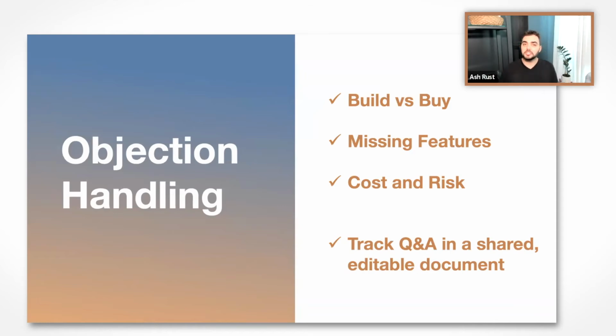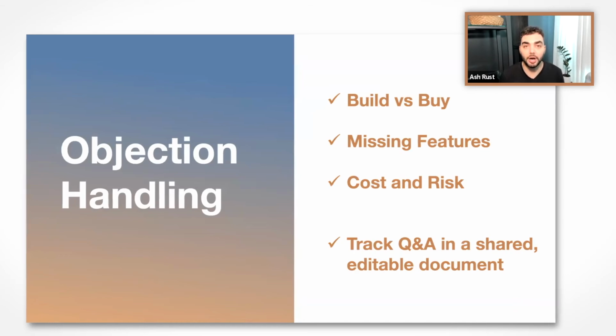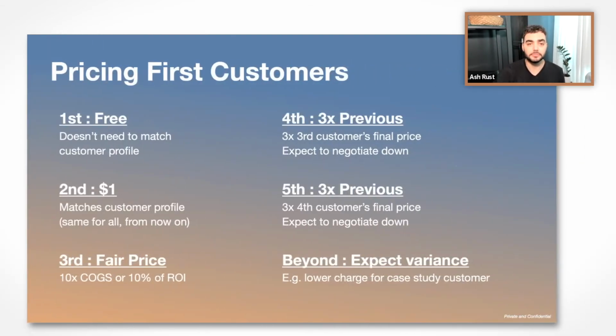And so what we're going to do is track these tough questions that we're getting in a Google document or other shared document, Notion, whatever you want. Just make sure that it's editable by everybody. You can put these questions in there along with your model answers and then role play those with other people on your team. So when the questions come up during the sales process, you are ready to knock it right out of the park with the best possible answer.